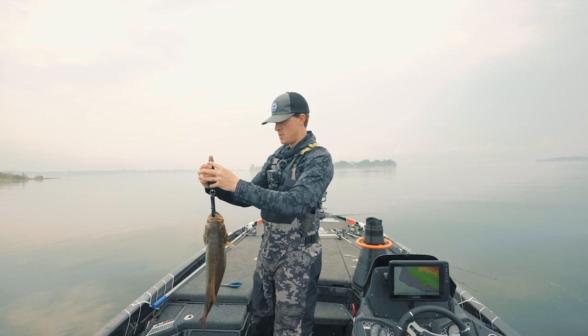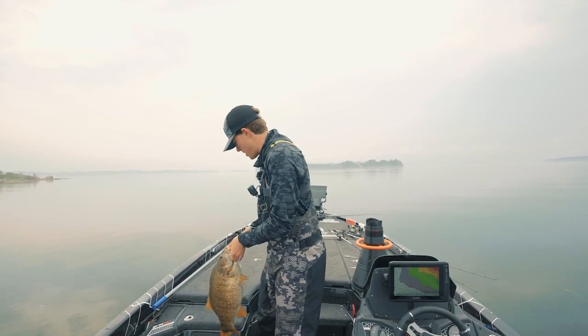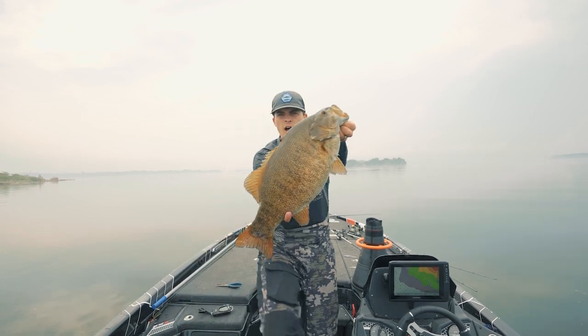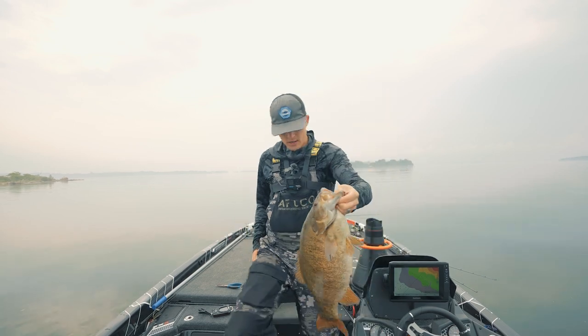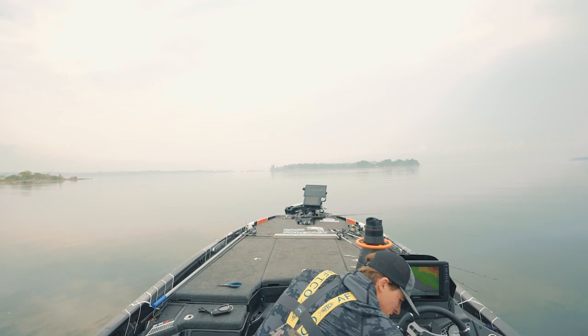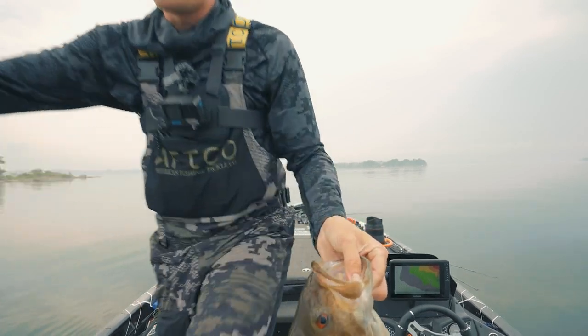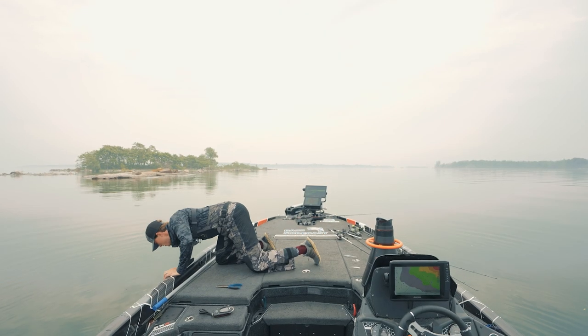That's a new PB. That's a 6.59. Oh my goodness. Holy cow. That's a new PB. Oh my gosh. Oh my goodness. I want to get a better picture with my PB. Hold up, folks. I'm going to stick this fish in the live well for just 1 second. Beautiful. I want to get you back to your bed, girl.